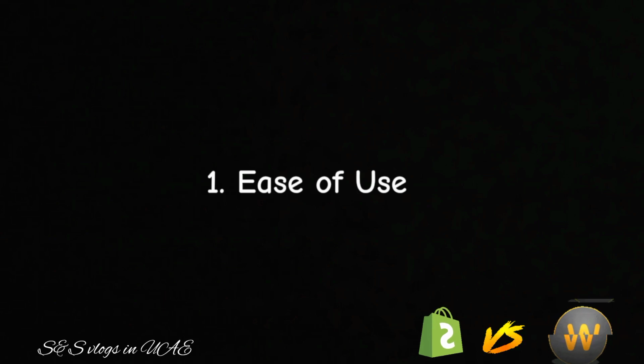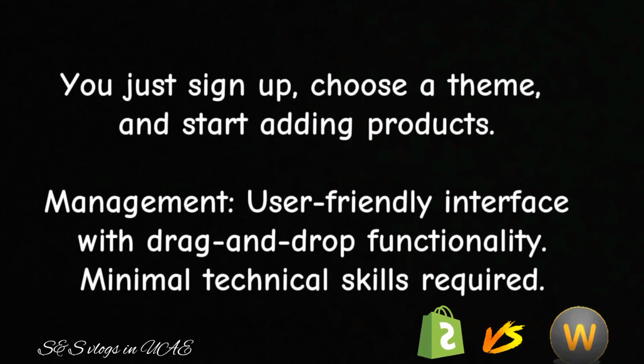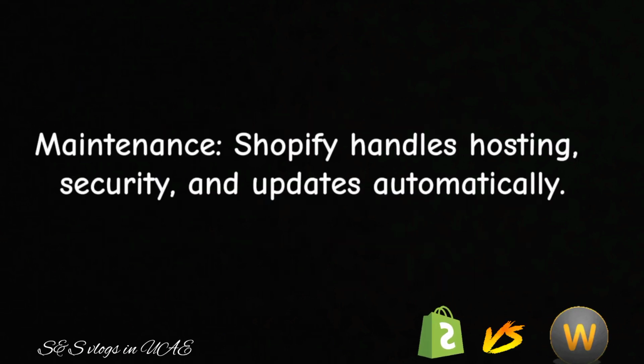One, ease of use. Shopify setup. Shopify is a fully hosted platform, meaning everything is handled for you. Setup is straightforward and beginner-friendly. You just sign up, choose a theme, and start adding products. Management: user-friendly interface with drag-and-drop functionality, minimal technical skills required. Maintenance: Shopify handles hosting, security, and updates automatically.